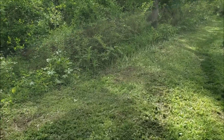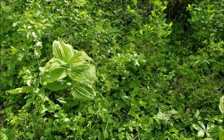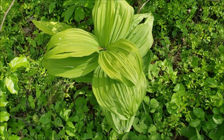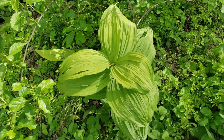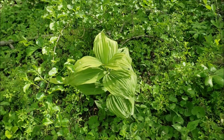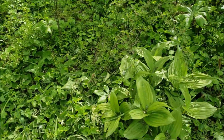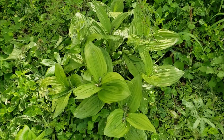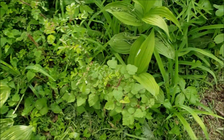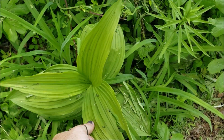I don't know what this plant is called, and we've actually seen a few of them flowering, and it's kind of a letdown flower. There's not a lot going on with the flower, but it's a really interesting foliage on the plant. So I'm considering whether or not to dig up some of that. It's very similar to Solomon seal, but not quite. Not entirely sure what it is, but again, it's just a really pretty plant, pretty specimen.